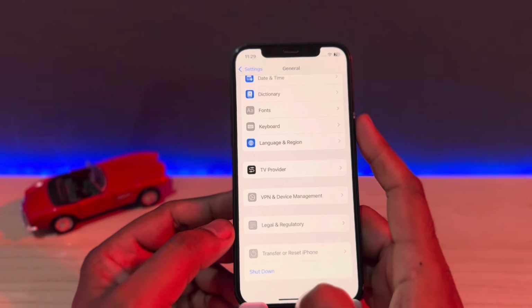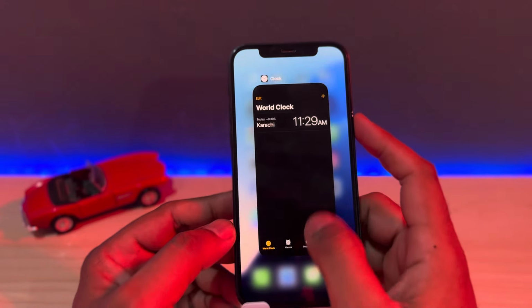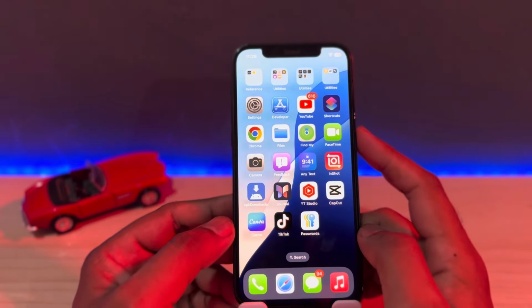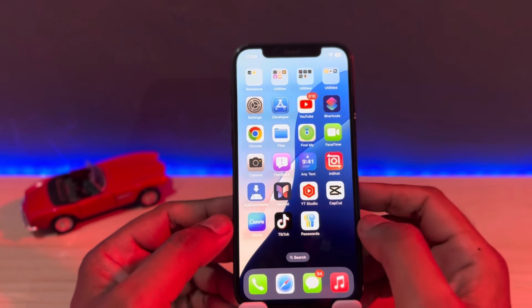So friends, there are some methods to solve that notification not working issue on your iPhone. After watching this video, I hope you will all know how to fix that. Hope this video is helpful for you.